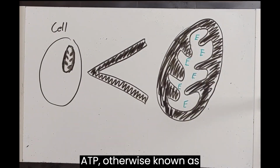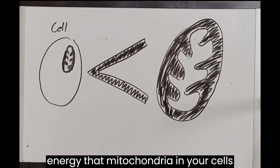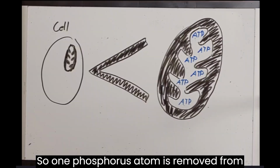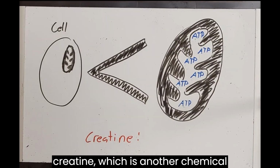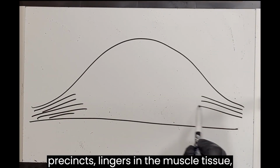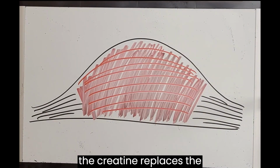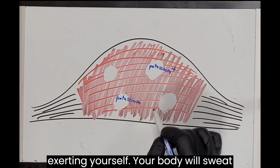ATP, otherwise known as adenosine triphosphate, is the source of energy that mitochondria in your cells use. When used, the compound becomes adenosine diphosphate, so one phosphorus atom is removed from the compound. There is a common muscle building tool called creatine, which is another chemical compound. It doesn't have any caloric value, even though it tends to look like a protein powder. When ingested into your body, creatine lingers in the muscle tissue, and when your cells reduce ATP to ADP, the creatine replaces the phosphate atom, providing you with a replenished energy to push harder when exerting yourself.